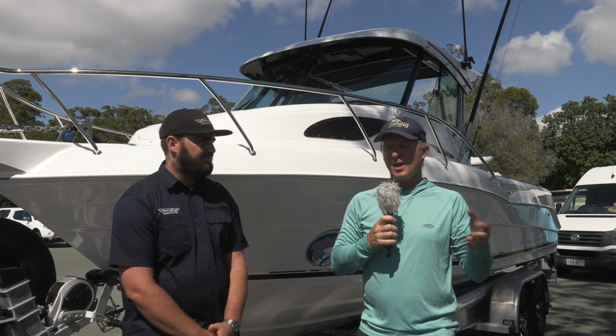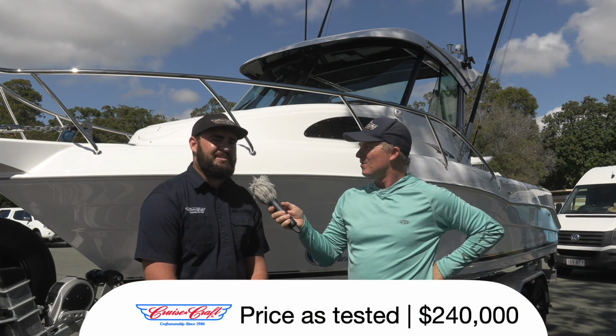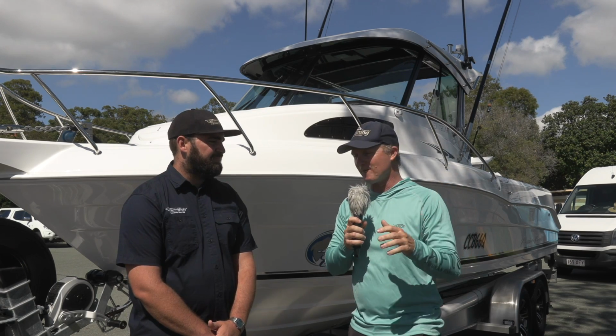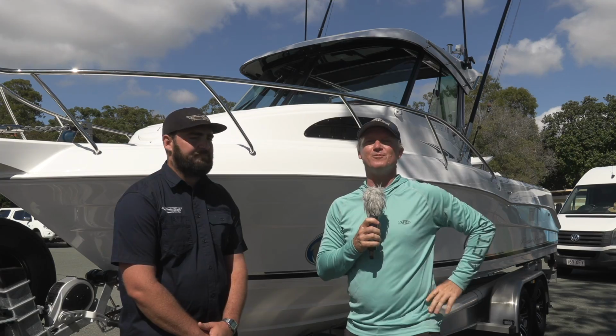Yep. And of course, what everyone wants to know is, we're going to test an ultimate boat like this. What's the price tag of this one, drive away, as we're testing it today? This boat's got the price tag of about $240,000. Yep. So $240,000 boat. Let's go and put it on the water. We're going to take this 720 for a run. It's got that brand new 300 Yamaha on the back. We're going to come back to you with some performance statistics.